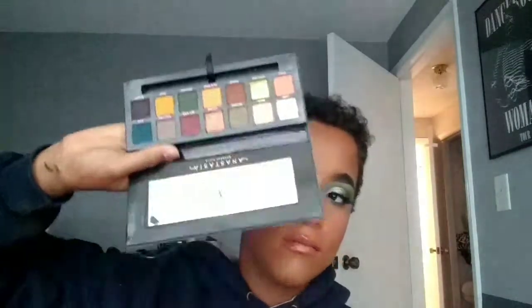I feel like Anastasia reformulated these because my friend has one, and she says hers is absolute crap. And as you can see, it's not messed up. So, I don't understand why people don't like this, but I think they reformulated them and that's why. But yeah, so that's my first favorite for this month.